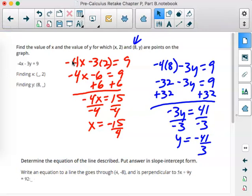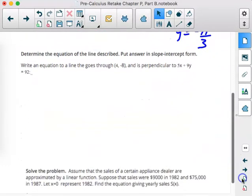And there's our x and y pieces that we needed for that one. And yes, we want to see all the work. I mean, that's where the points come from. You have to show all of those steps.